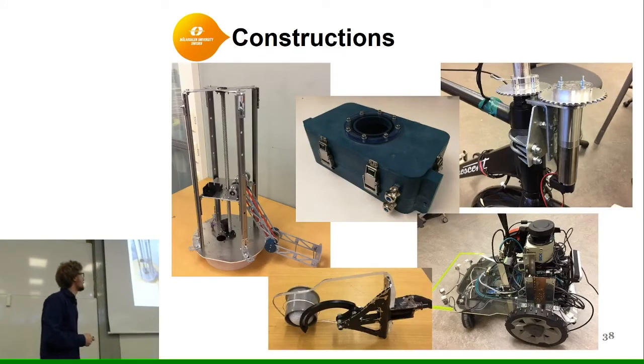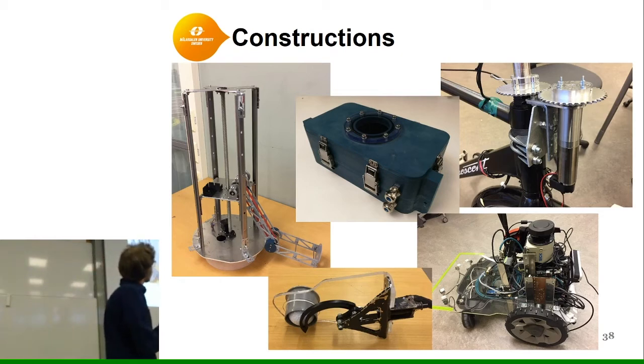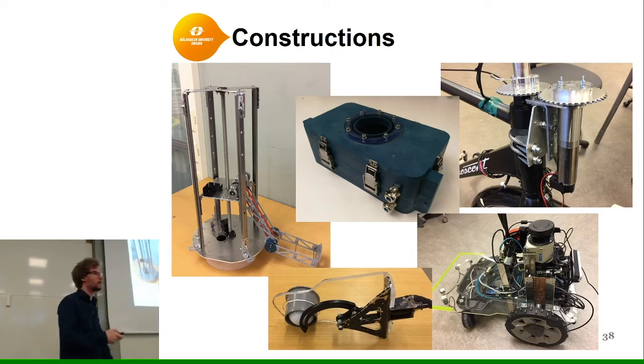Here are some more constructions that we did. Better picture on the butler, which we did from scratch, and the battery compartments. And here is the autobike, the front wheel steering. We had to mount it onto the bike, and the forces on the steering are quite high, so it had to be robust, and we're quite happy with that. And this is what we do, basically, in collaboration with electronics. We do all the mounts for the electronics and the breadboards and everything, so it can stay onto the robot.